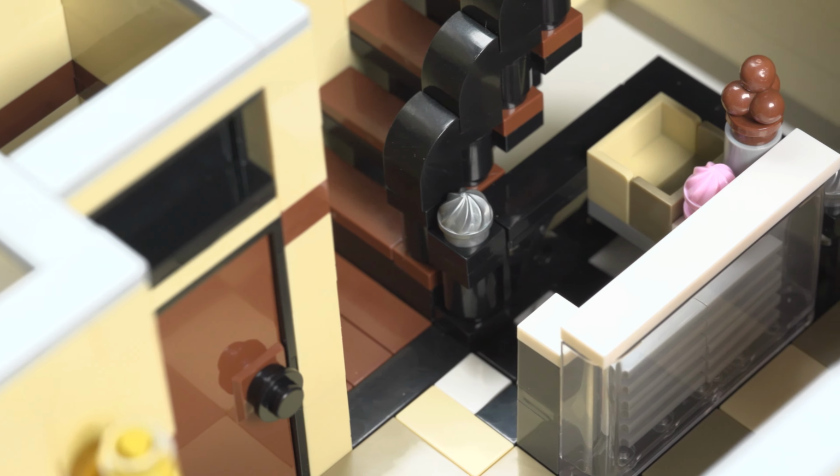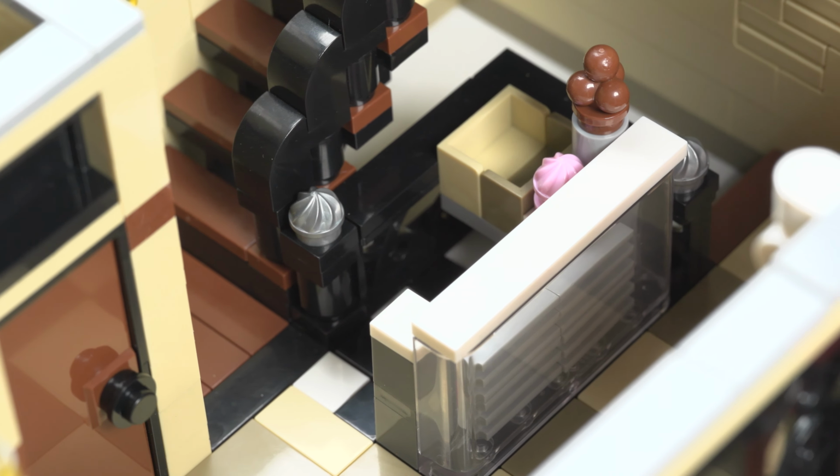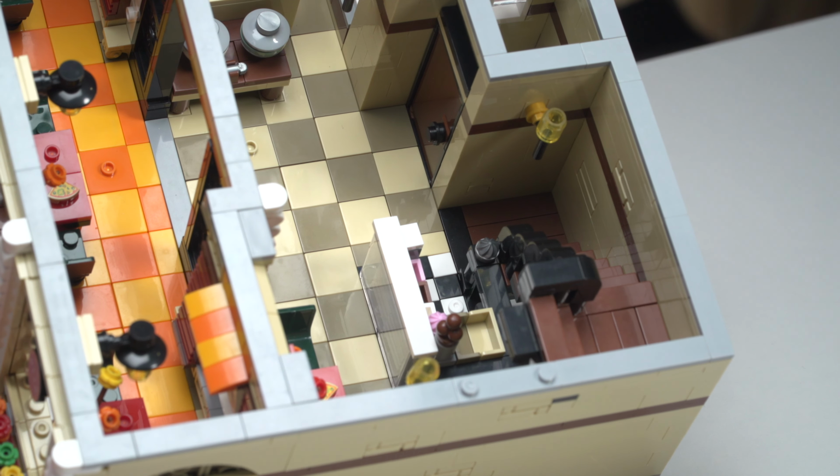And then we come over here. That's like a small serving area. It looks like ice cream. It looks like the ice cream counter. So I guess you could say it's like a buffet. But there's only like 2 tables there.